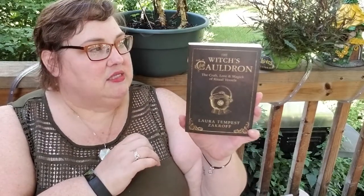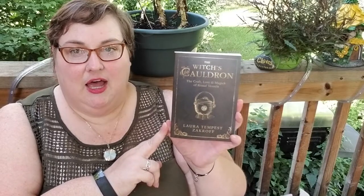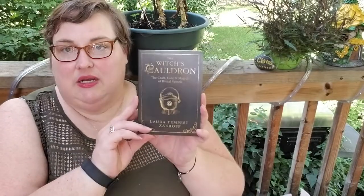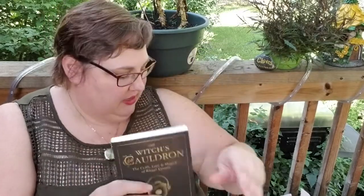So this is Laura's first book, and she has a book that just came out this year on sigil magic that I've been thinking about purchasing. It looks intriguing. I've flipped through it a couple of times, so I thought that this would be a good book to introduce myself to her writing style, and because I wanted to check out this series too. So I picked that up.